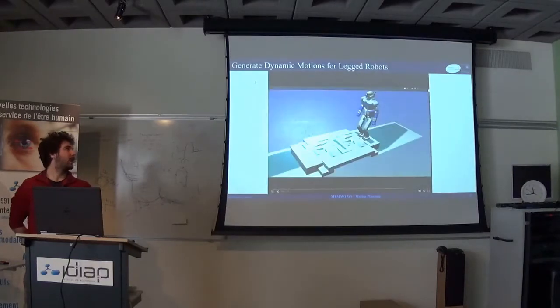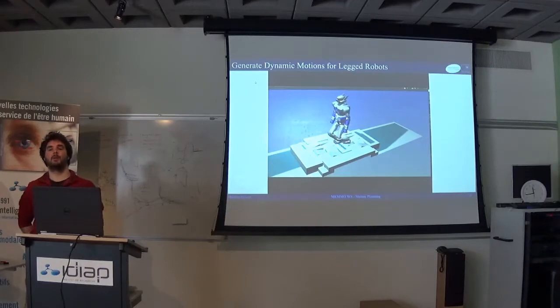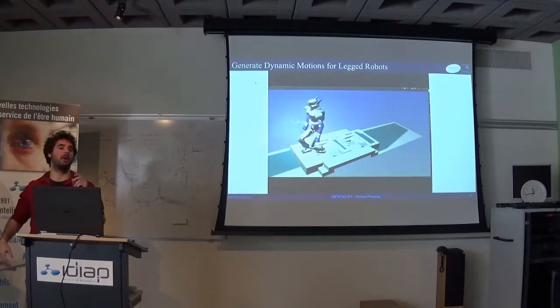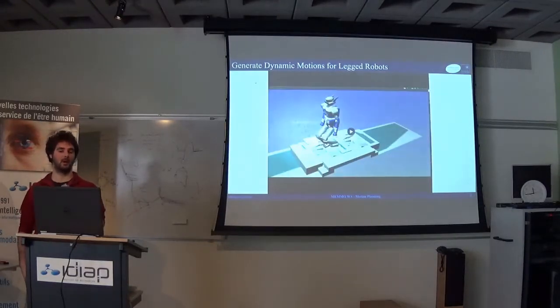So for now we have seen different approaches, like Steve presenting a contact planner and how you can check the feasibility of a trajectory. Andrea presented how we can generate a controller for the whole body of the robot, but we haven't seen yet how to generate the motion of the center of mass so the robot can be stable when walking.